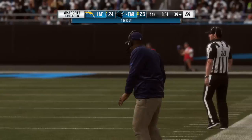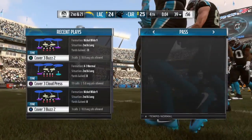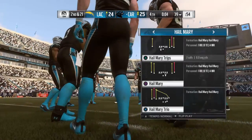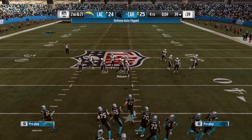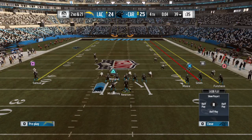The Chargers rush is going to get there. Down he goes. And now with 4 seconds left, we get a timeout call. Hey, yeah, we get a timeout call. We're in some hot water now. I'm trying to do something. Sack, second and 21.